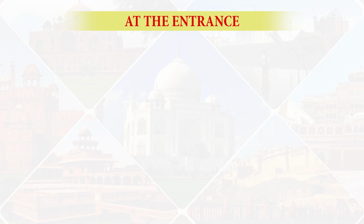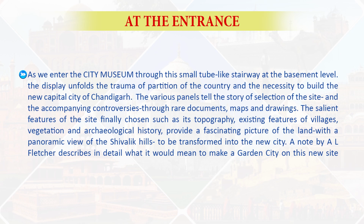Second, at the entrance. As we enter the City Museum through this small tube-like stairway at the basement level, the display unfolds the trauma of partition of the country and the necessity to build the new capital city of Chandigarh. The various panels tell the story of selection of the site and accompanying controversy through rare documents, maps and drawings.